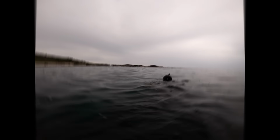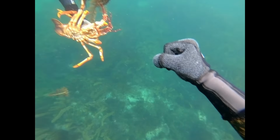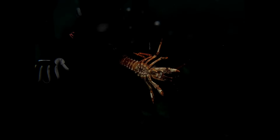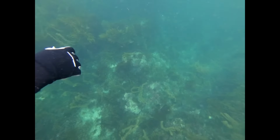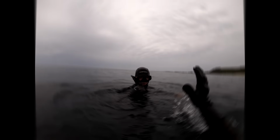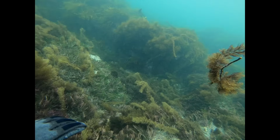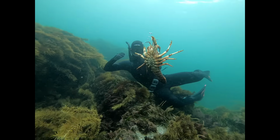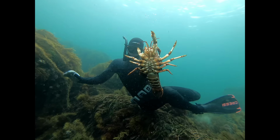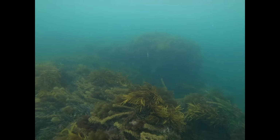Really? No way. Whereabouts? Just down there. How about that? Ronan with a huge 2 to 3 kilo cray that was just walking out in the open. I missed it on film, but it's still so bloody amazing to see these big red beasts in person.